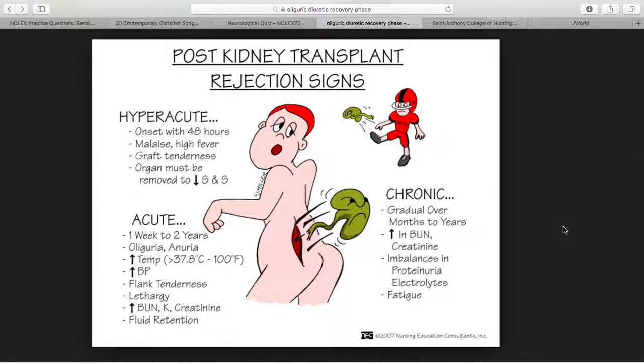There are 3 types of rejection that can occur post-kidney transplant. You have your hyperacute. It's hyper to the acute. It's extra. So just remember that. Someone that's hyper is extra. So it's very, very soon and abrupt.